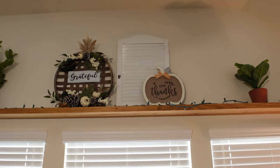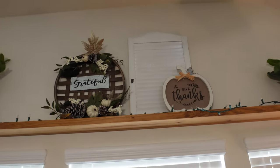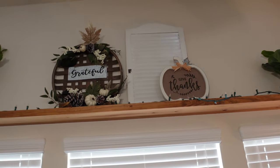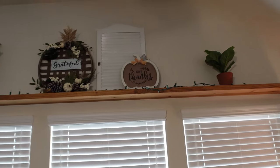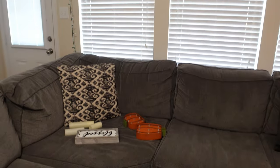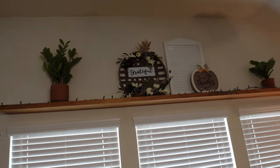I literally am having the hardest time reaching up here. So I have a vision in my head. I don't know if it's going to actually look like I think, but I'm gonna have to get my husband's help in a little while. So for now, it's just gonna have to stay like that. Whew, I am out of breath and sweating from that. By the way, this shelf up here, my dad built that for us a few years ago. And I absolutely love it.